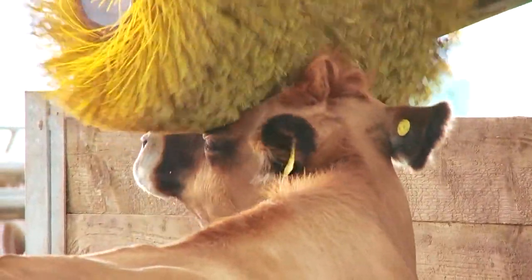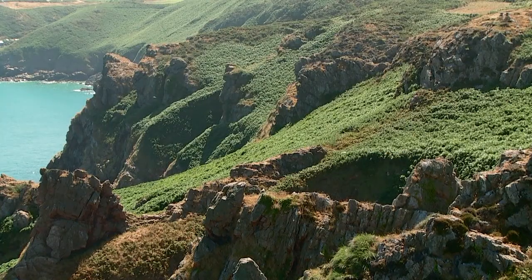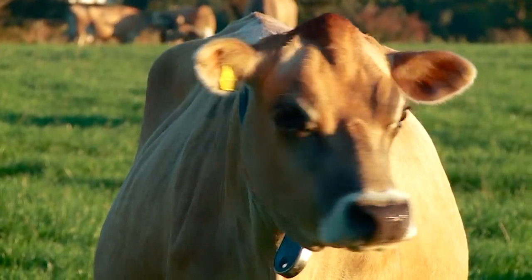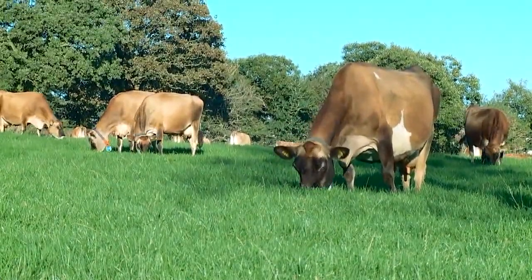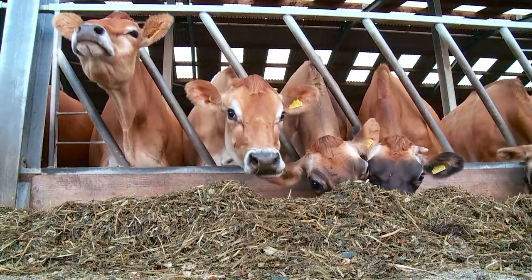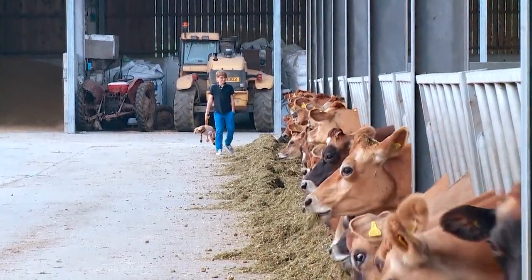How healthy are your cows? Our Jersey cows are naturally very healthy, and that's partly because we live in an island. We're bounded by the sea. We don't allow any other cows to come into this island because there's only one cow on this island, our Jersey cow. So the fact that our island home has got the capability of producing such special milk gives us the confidence as farmers and everyone who works at the dairy that the products that we're selling are the very best they could possibly be.